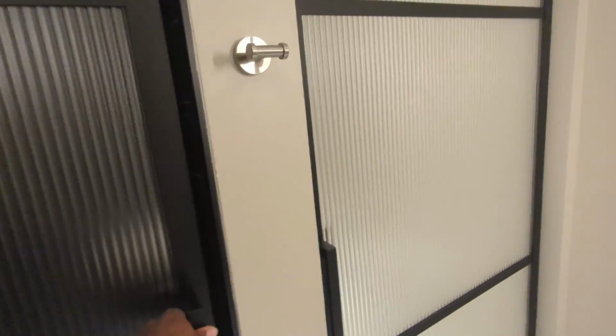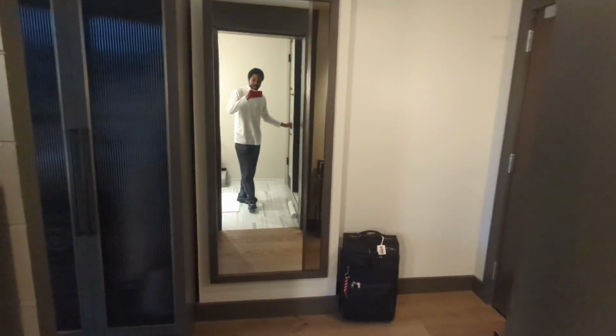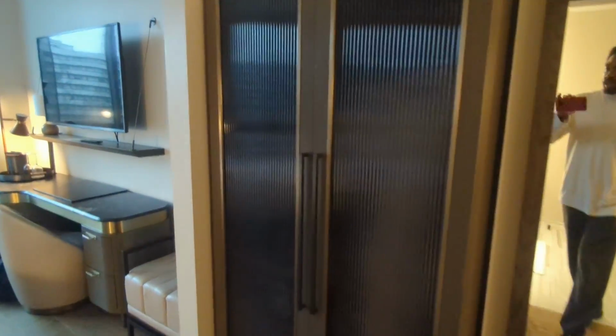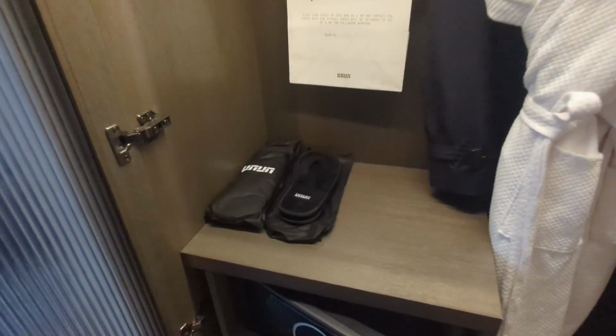And then this has to be the water closet. Very nice. All right. We got the mirror right here. Then we have our nice closet with the robes in here. And they have the nice slippers.